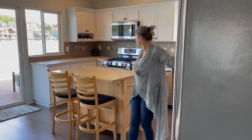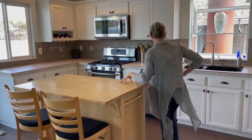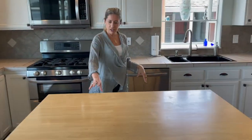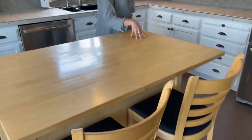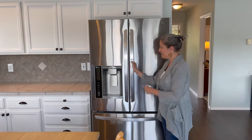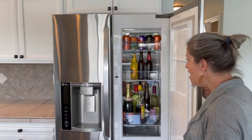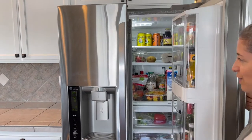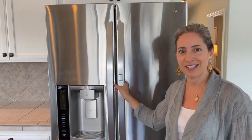So in the kitchen, lots of room, lots of cabinetry. Lazy Susan in that corner. Cute little island. I love this fridge. It's one of these. Look at that secret button. The beverage fridge or the fridge fridge? Come on, is that cool or what?